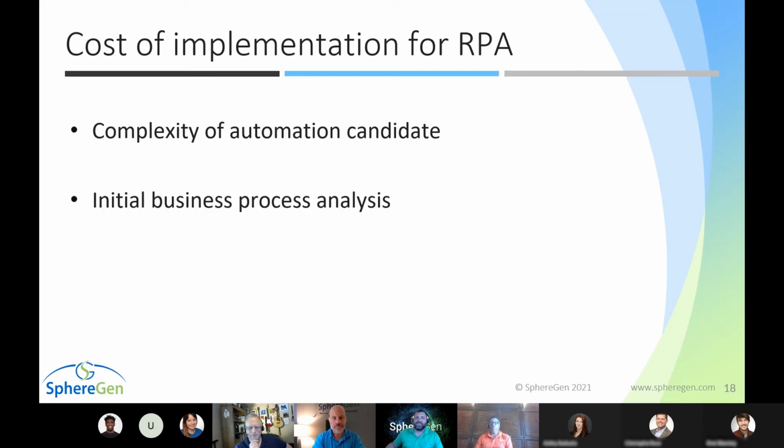The second is the initial business process analysis. What we'll do is start to take a look at different things, like, is this a process that is newer, or has this process been in place for quite some time? And that will also play into how much a robotic process automation will cost. And the third is resource availability. This is actually very key to creating any bot. If we do not have the subject matter experts available to us, this is where it becomes a challenge to recreate that process and then create a bot around it.